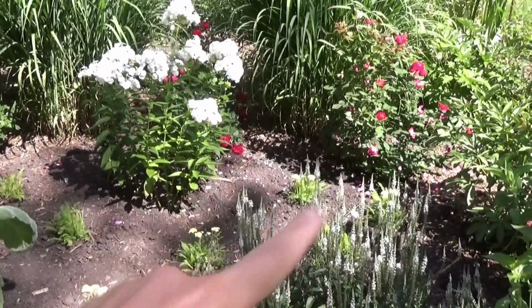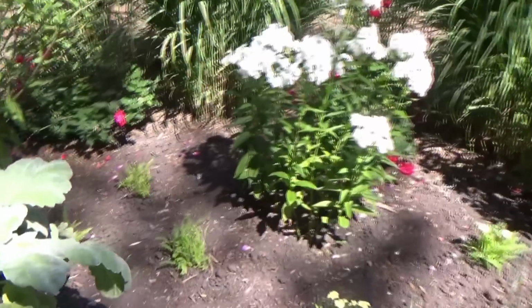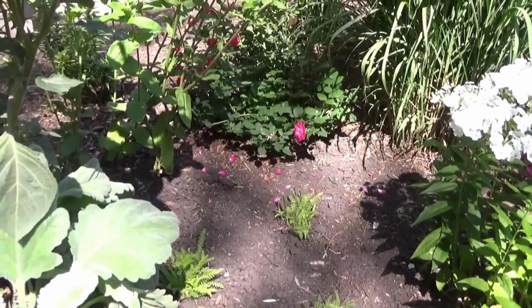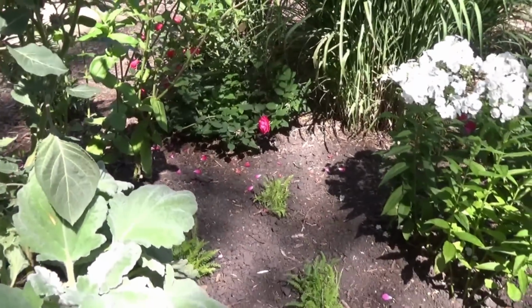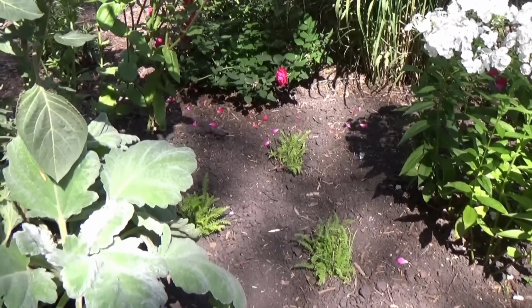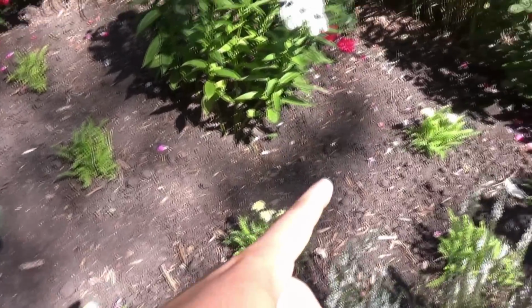So I did remove my Russian sage. You can see that was a huge spot in here that it was taking up. I kept putting it off. Finally, I just did it. I'm like, just do it. And it was hard, but... And then in here, I just have yarrow.